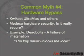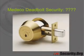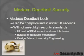So we mentioned before about the hardware bypass techniques. We developed methods for QuickSet, their standard, their Ultramax, along with Medico hardware security. Again, the key never unlocks the lock. So this is one of the best deadbolts in the world. This is the Medico deadbolt that's used everywhere. They're terrific locks. The problem is that we released a security report to locksmiths in the security industry that demonstrated opening this lock in about 30 seconds.